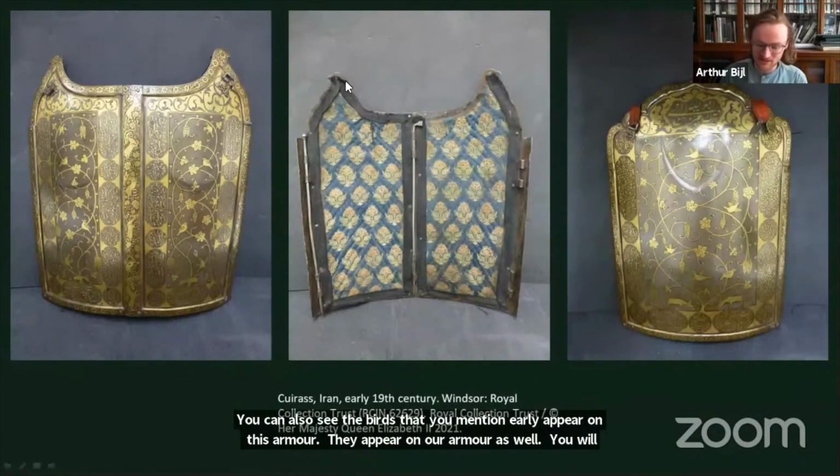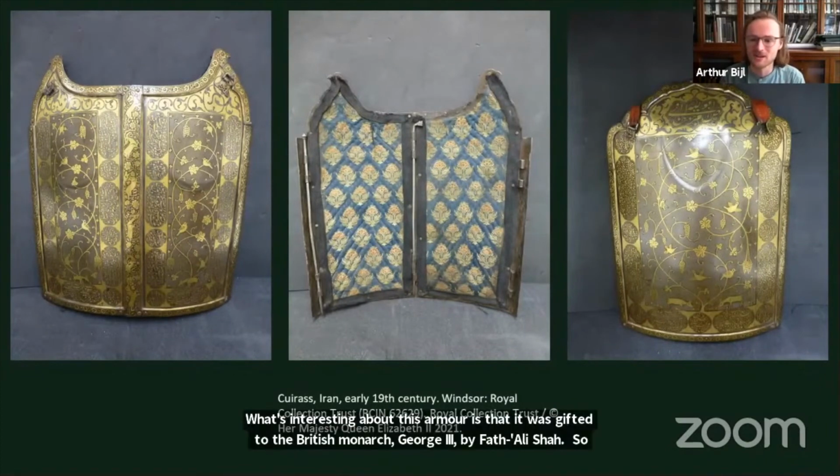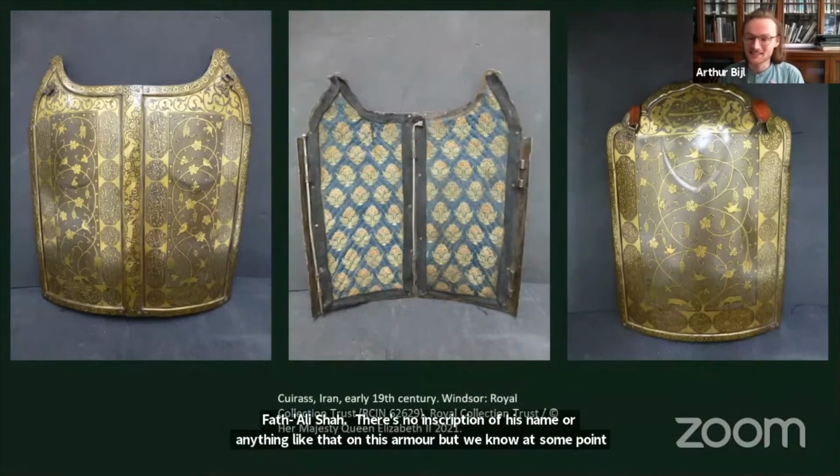What's interesting about this armor is that it was gifted to the British monarch, George III. It was gifted to him by Fath Ali Shah. So here we have a completely different kind of link with Fath Ali Shah. There's no inscription of his name or anything like that on this armor, but we know that at some point it was at least associated with the court and went through diplomatic channels and ended up in the Royal Collection. So I think that's really interesting.